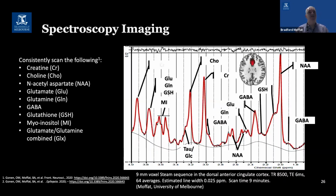I'm just going to change gear a little bit from brain function to brain metabolomics. The great thing about MRI is that within selected regions, we can get fingerprint-like spectra that allow us to determine the concentration of key neurometabolites in the brain. At 7 Tesla, we can start to resolve quantitatively GABA, glutamate, glutamine, glutathione, myoinositol, NAA, and so we can start to test some hypotheses of molecularly driven disease or brain function.